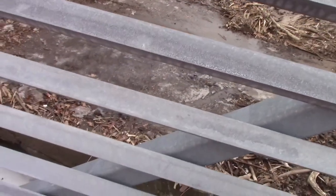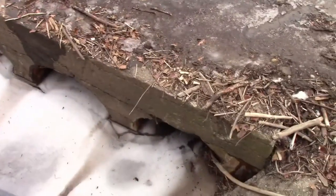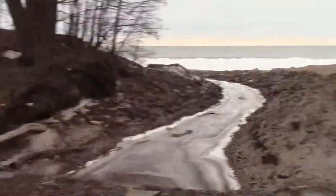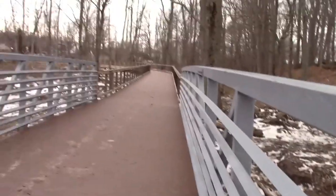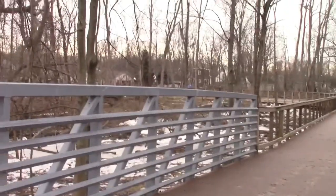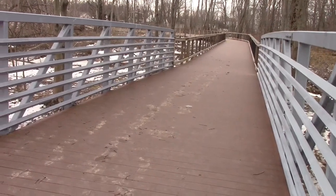Okay. I'm on the bridge. There's like tunnels that go underneath. And there's a boardwalk over there. Looks like it leads to that neighborhood that's over there. But yeah, this is the bridge. Crazy cool.